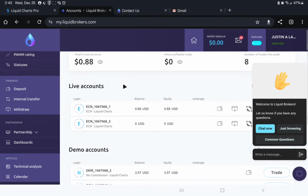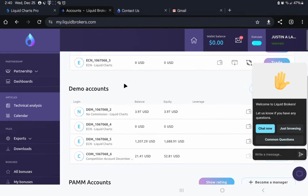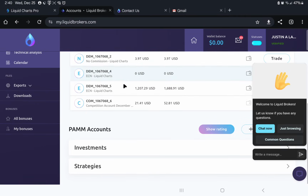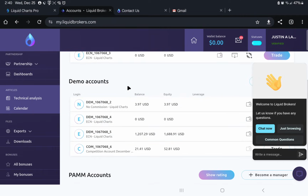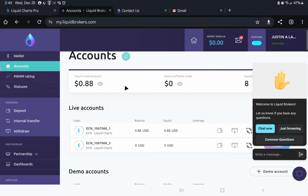I took some of my money out. So as you see, this is the back office. It's the same. And let's go ahead and just look at an actual chart.